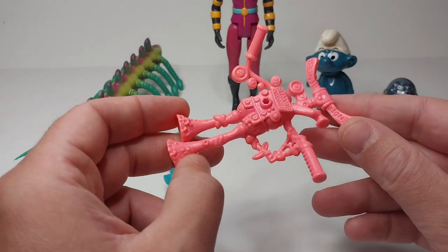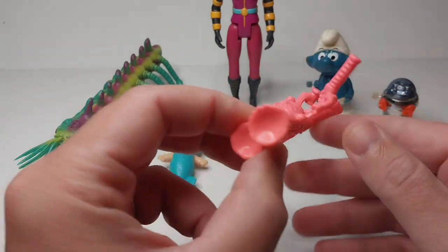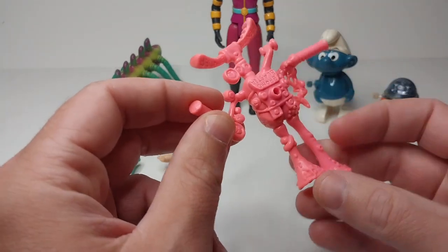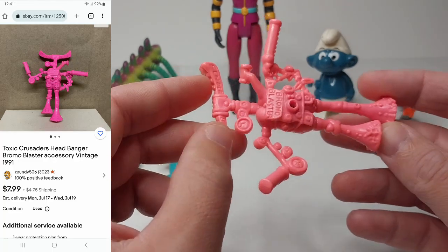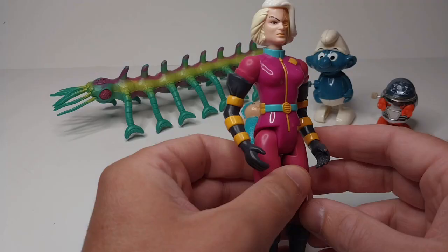Next is another accessory. This is the Bromo Blaster. This goes with the Toxic Crusaders action figure Headbanger. And it's a neat little accessory. And if you look on eBay, you can see for this item, you can get about $8 plus $4 shipping, so $12.